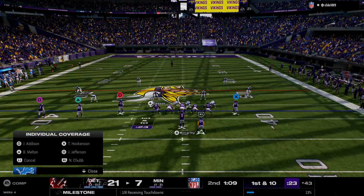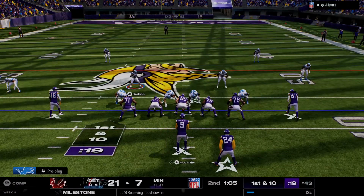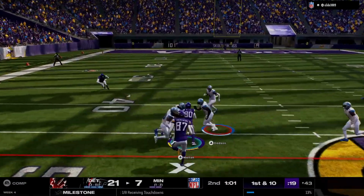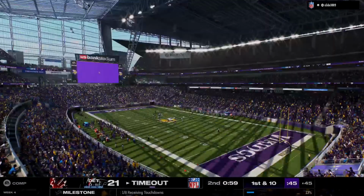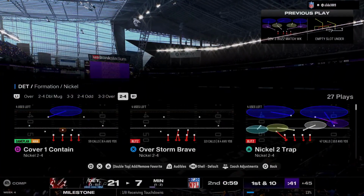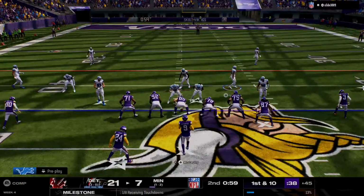Vikings out of the hurry-up need everyone back to the line. Throwing on 1st, it's McCarthy. Cut out left. And he'll be taken down, but not until he reaches that 45-yard line. Timeout taken by the offense, their 2nd. Ball on the 45, 1st and 10.